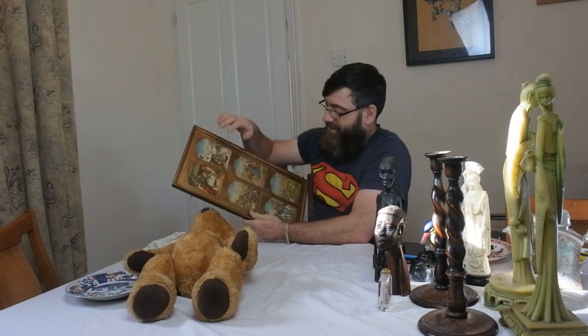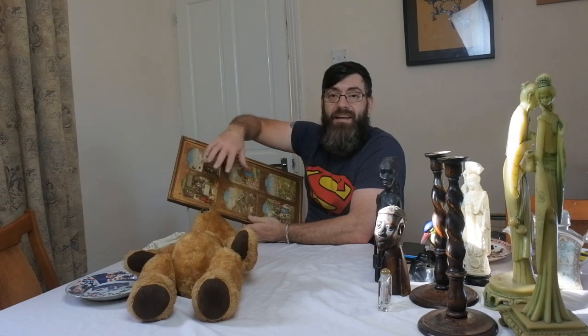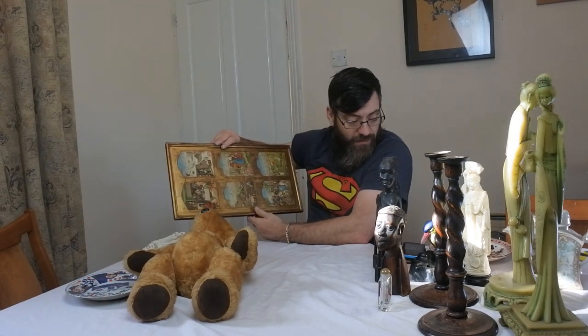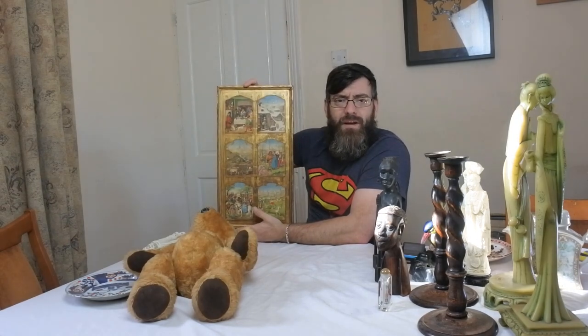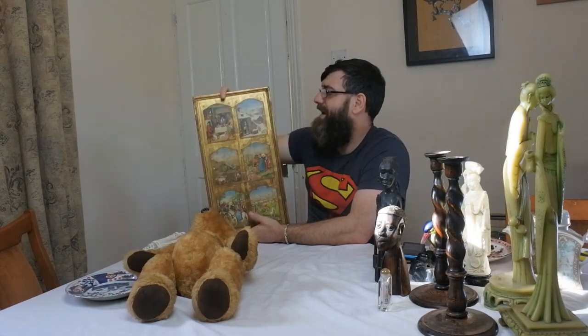Now to be honest though, I could take these postcards off and use the board as a welcome sign, anything. It's a really nice old gilded board. Not that I'm going to do that. If you know the name of these, I'd be grateful, because I know there is a special name for them, I just can't think what it is off the top of my head.